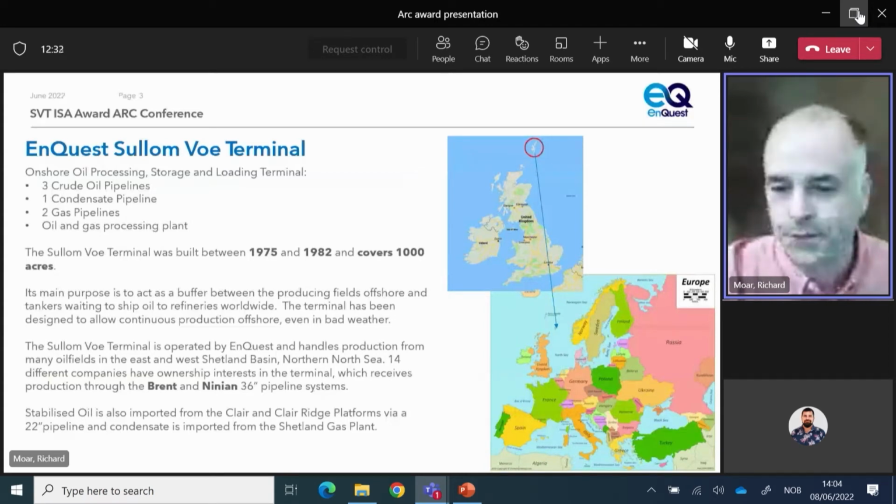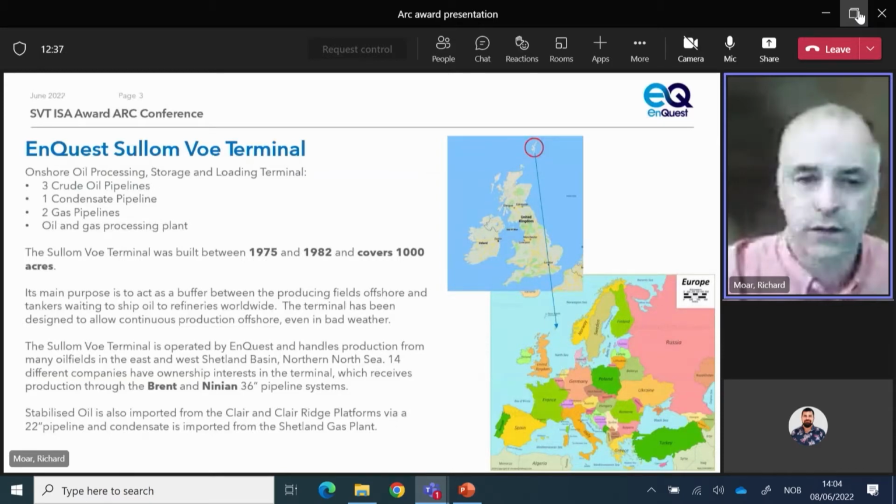The location of our terminal has been key to our success. We are ideally placed to service the northern North Sea fields, Brent and Ninian, and the west of Shetland fields, Foinaven, Schiehallion and Clair. We're principally a storage terminal with minimal processing on site. Previously we had LPG storage. We now only have a fuel gas stream take-off for our on-site pump station.